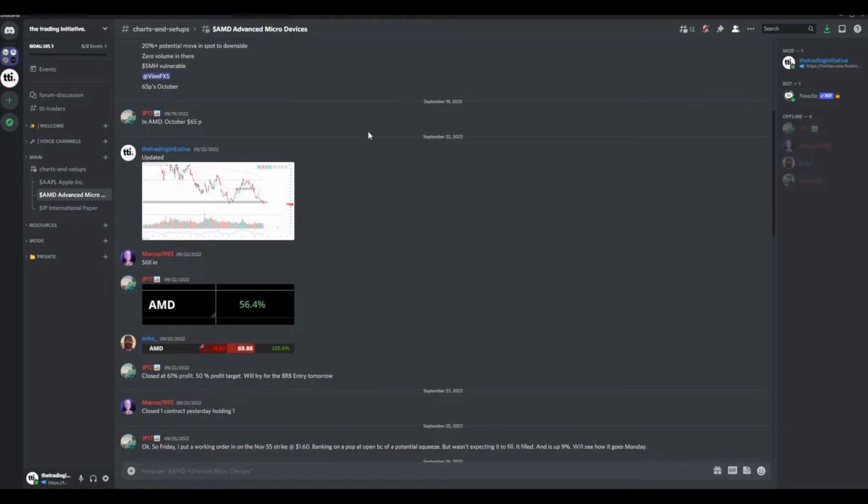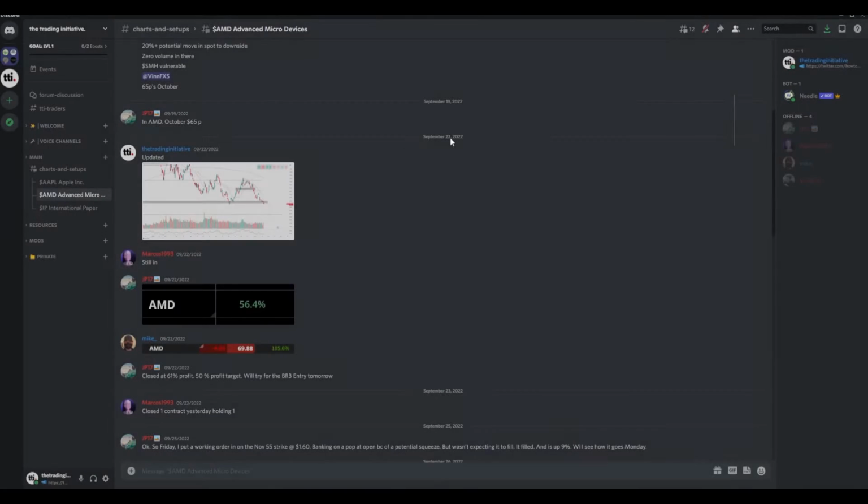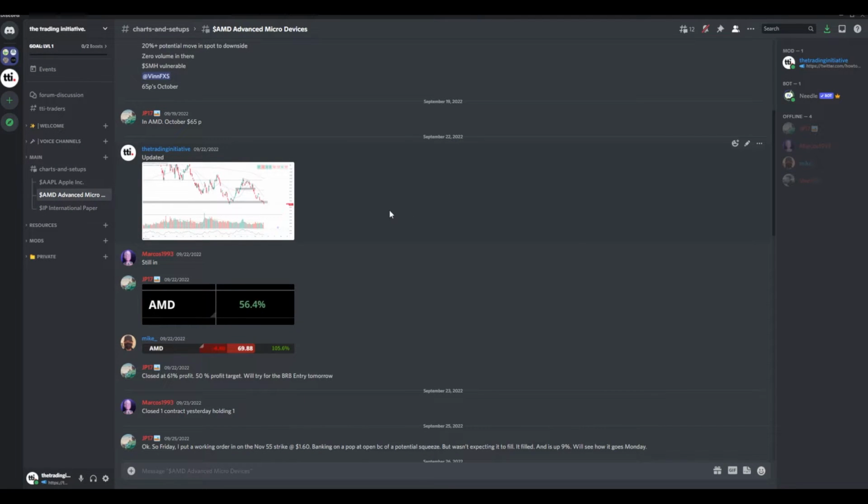Flipping back to Discord, you can get a general idea of what we were looking at. Here's the beginning of the capitulation move when I posted it the morning of the 22nd. And you can see that the guy's still in because we were holding it for 6 days in the red. Had to check it out. Are we still in this play? Are people still holding it? And they were. And obviously they started updating their profits to show what the capitulation move ended up netting them.